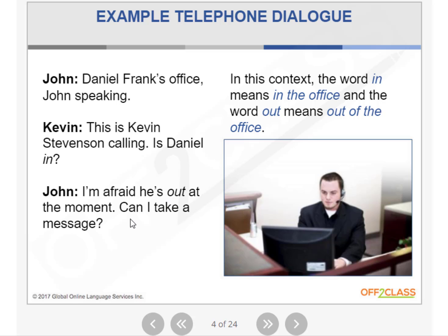John: I'm afraid he's out at the moment. Can I take a message? So in this context, the word "in" right here means in the office, and the word "out" here means out of the office. So notice "out at the moment." Is Daniel in? Look at the short form vocabulary that's being used here.